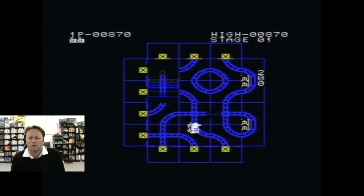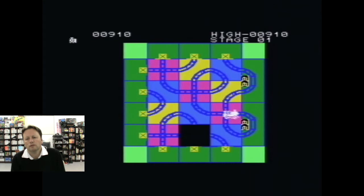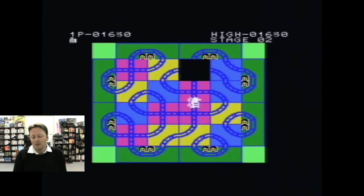Oops, oh, and there's a black train that you've got to keep them away from as well. Oh dear, and I'm going to die straight away. So I've got a countdown for the last one there. There we go, I did it. Lost a life though, so. Yeah. Not a bad little game. Let's try the next one.